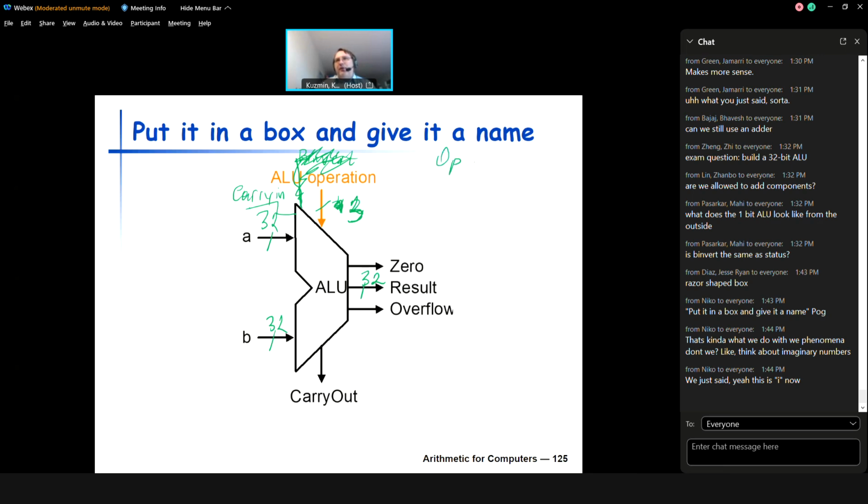Because you would now have OP2, OP1, OP0, and it doesn't matter how you encode them, but you would have AND, or, add, sub, and SLT. So you would have 5 operations, so you would need more than 2 bits for that.